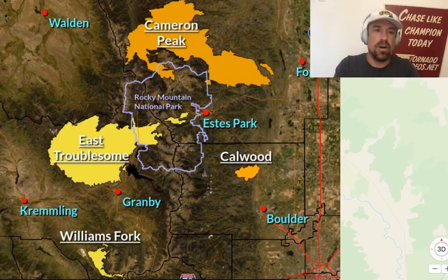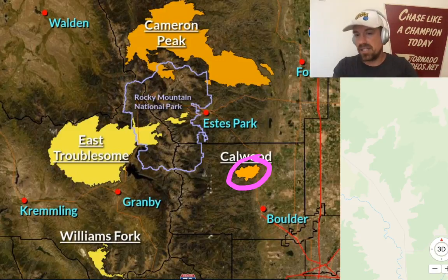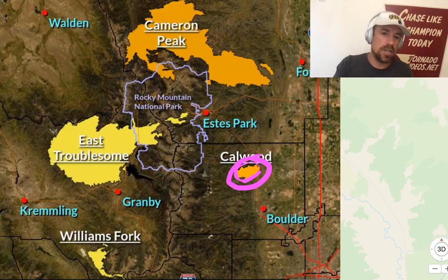Today, that disturbance within the monsoonal flow has migrated a little bit off to the east, so we are focused more on the Colorado portion, and including the Cal Wood Fire just to the northwest of Boulder. Even though that's a smaller scar, if you did get a storm that was able to anchor over that Cal Wood Fire burn scar, then I could very easily see a debris flow down washes like Left Hand Canyon up there to the northwest of Boulder.